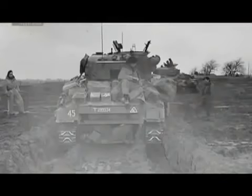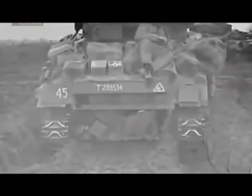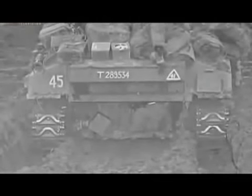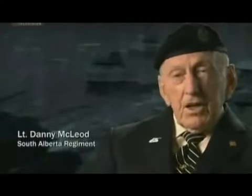It's a bold plan, and it's off to a bad start. When the time came, we moved out. I can still remember driving along, or slithering along, it's more like it. It took hours to go a mile. It was just unbelievable and very frustrating. They were up to the sponson in mud. And so there we were, supposed to start at 11:30 at night, and we didn't get there till 2, 3, 4 o'clock in the morning because of getting stuck, running out of gas, and so on.